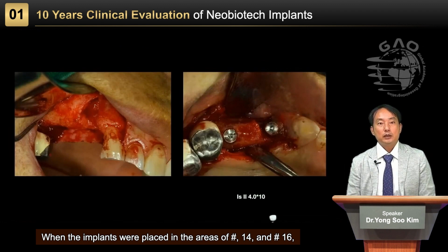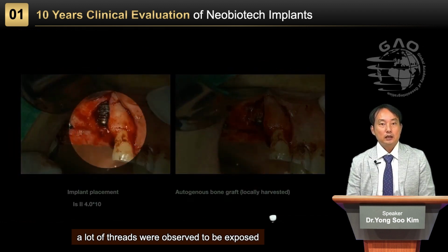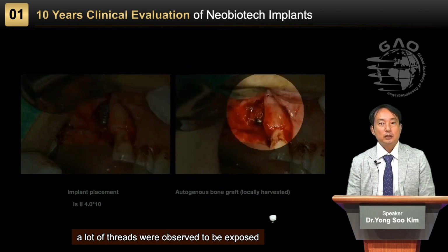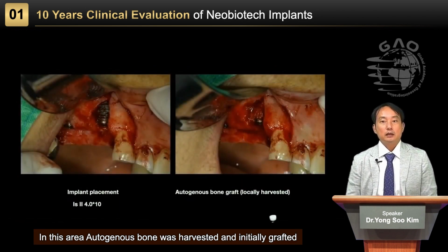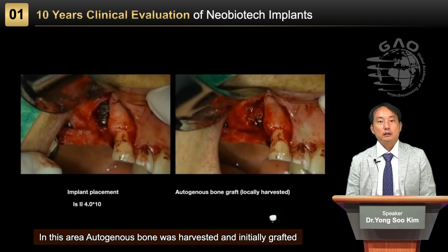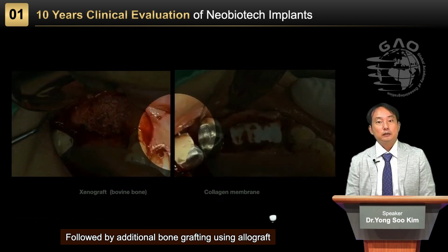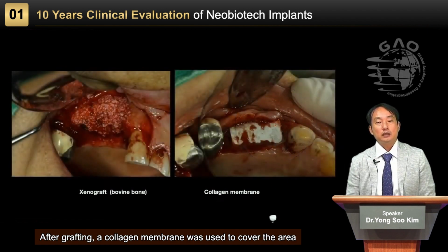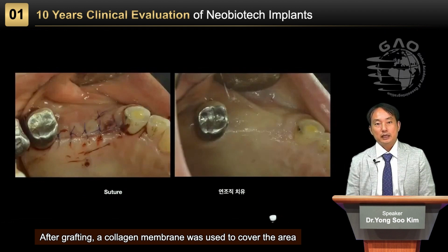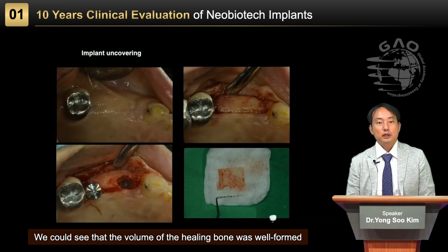When the implants were placed in the areas of number 14 and number 16, a lot of threads were observed to be exposed. In this area, autogenous bone was harvested and initially grafted, followed by additional bone grafting using allograft. After grafting, a collagen membrane was used to cover the area. This is suturing, and after 4 months, the second surgery was performed. We could see that the volume of the healing bone was well formed.